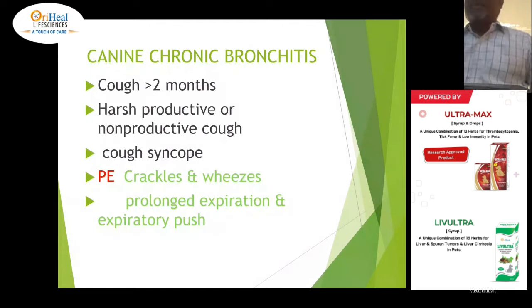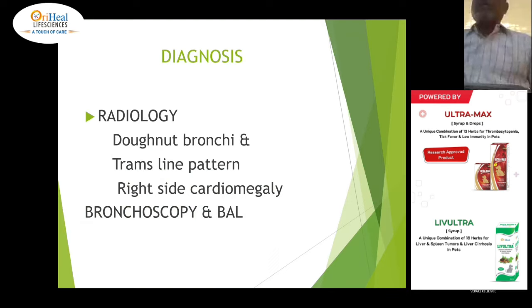Later on, I'll share a good video of this, as now I'm not able to get that. So you have a prolonged expiration, and at the end of expiration, you get an abdominal push. This is very characteristic of chronic bronchitis. Diagnosis is by radiology, and of course a colleague of mine is going to talk to you about radiology: donut bronchi, tram line pattern, and sometimes you find right-sided cardiomegaly. Bronchoscopy and bronchoalveolar lavage can give you a final diagnosis.